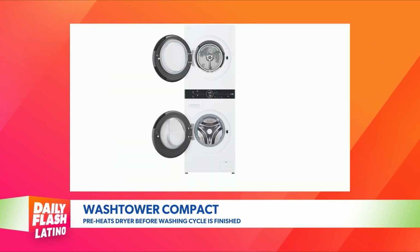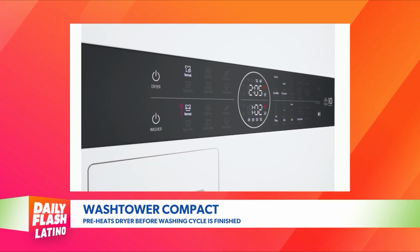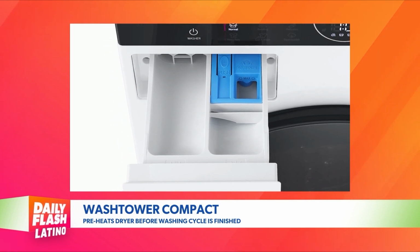And it has something called smart pairing. It allows a washer to tell the dryer the right compatible drying cycle. And it has LG's ThinQ Care, which gives useful tips, available at lg.com.